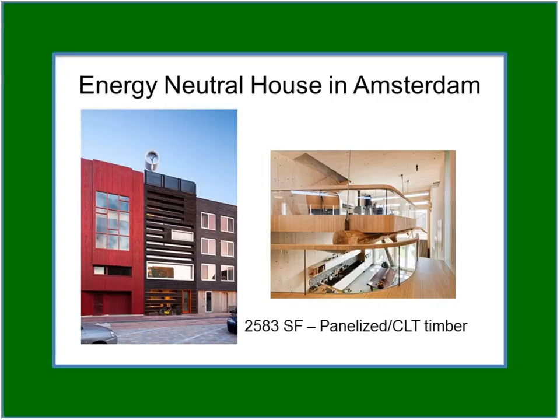Again, this is a very interesting house in Amsterdam. It was built in town. It's panelized with a cross lumber, timber frame wood. It's 2,500 square feet. It has a lot of ingenious kinds of materials being used.